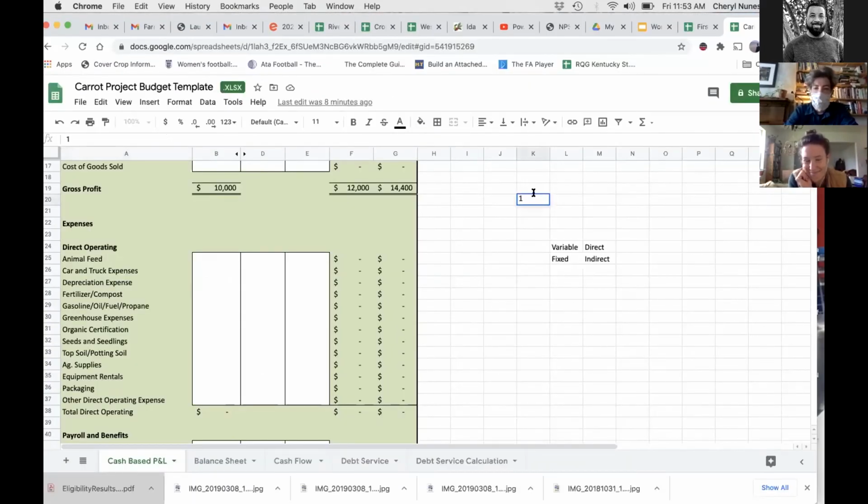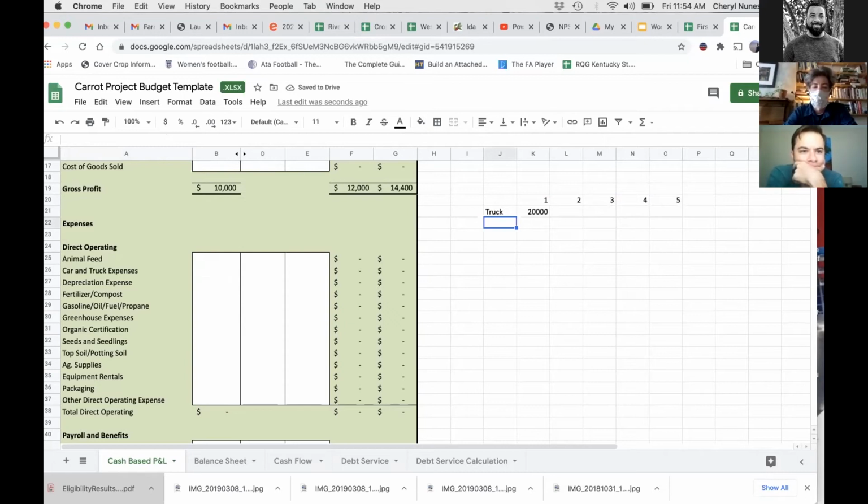Year one, 1, 2, 3, 4, 5. These are your years. Let's say you purchased a truck that was $20,000 in year one. And you also have a tractor that was $20,000 in year one as well. What you do with your depreciation is you gradually take the value out of your fixed asset account in the balance sheet and move it into your expenses. You'll see listed here, it's an expense, it's not an asset, but that's actually coming from the assets.